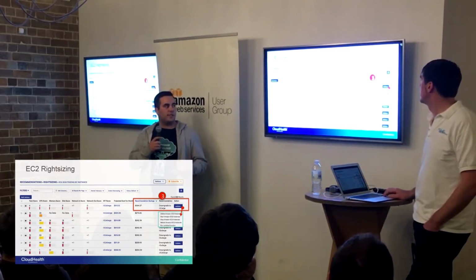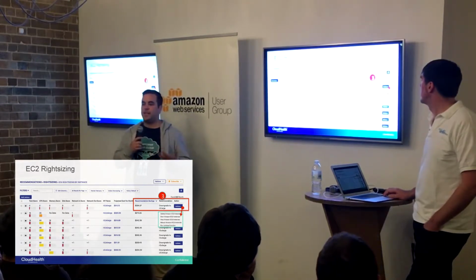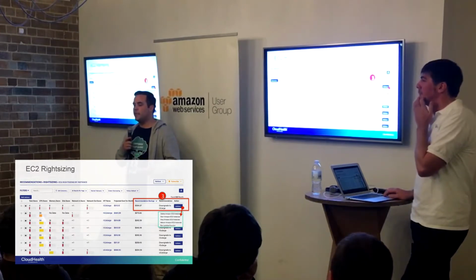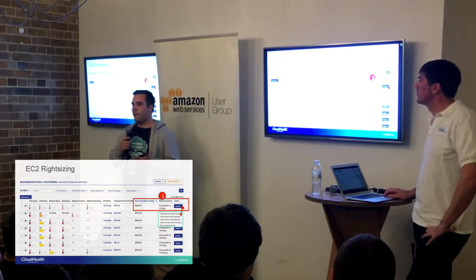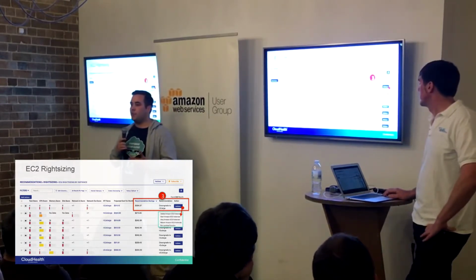But one of the things that's really interesting is we allow you to tie a Lambda function. And this allows a lot more customized actions. An example of this that I saw a customer using a week ago would be writing a Lambda function that would take a snapshot of the server, and it would reinstate that workload onto the new recommended server type. This just allows you to make sure that you're continuously optimizing your on-demand EC2.